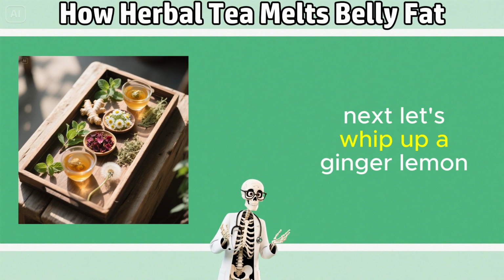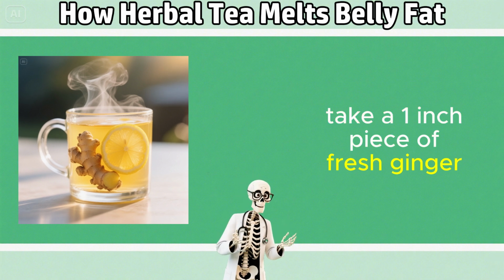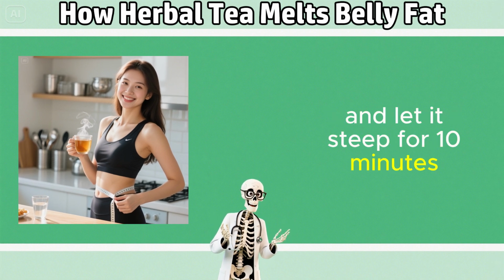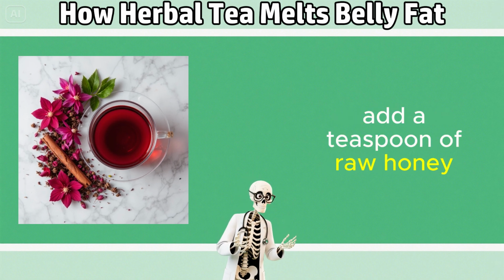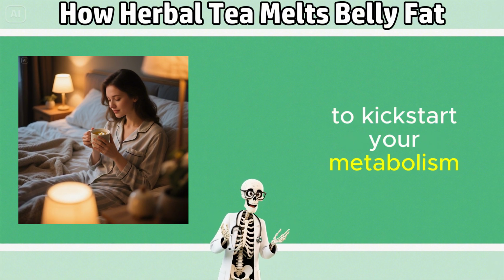Next, let's whip up a ginger lemon fat burner. Take a 1-inch piece of fresh ginger, peel it and slice it thinly. Toss it into a cup of hot water and let it steep for 10 minutes. Squeeze in the juice of half a lemon, and if you want a little sweetness, add a teaspoon of raw honey. This zesty combo is great in the morning to kickstart your metabolism.